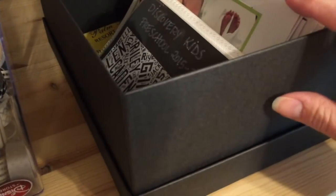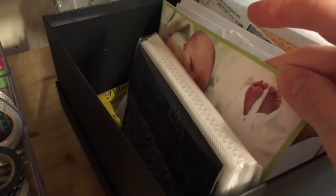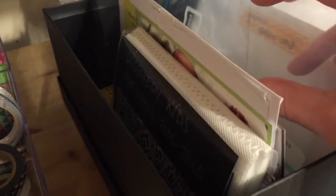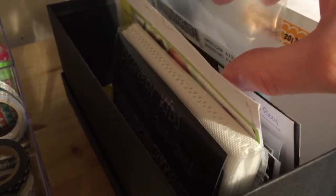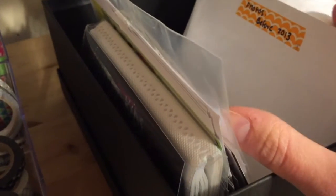Then I have this photo box where I keep things to scrapbook. Like I have my nephew's birth announcement. I have his announcement from the church. I have airline tickets, the boarding passes. Oh, that was from my nephew's first airplane trip. My sister gave me his boarding pass.